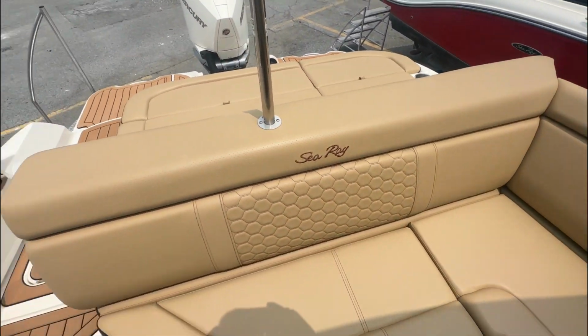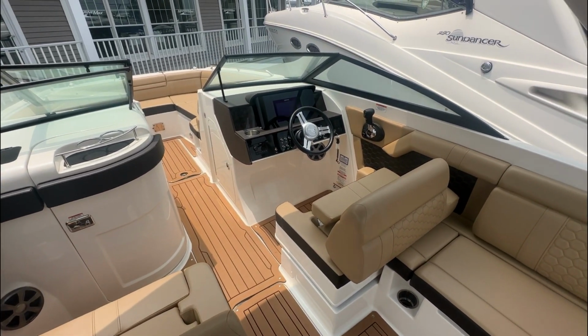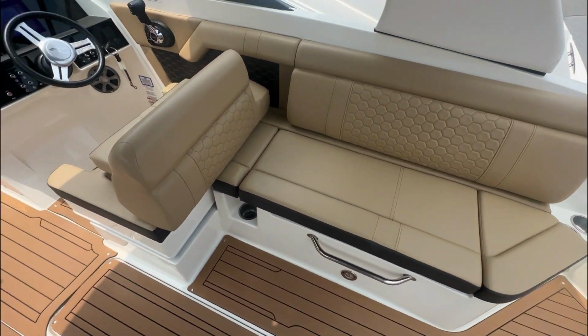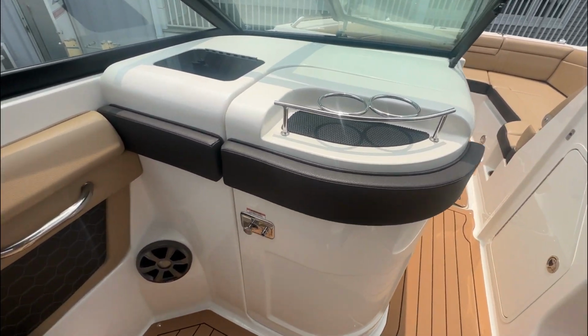Again, boat's in very good shape. Dune interior. It was lift kept here in Kent Island, Maryland, inside storage. Boat is extremely clean. Fusion stereo. Here's your head.